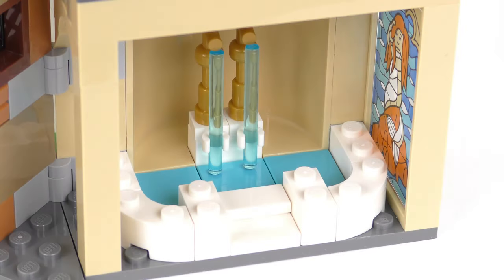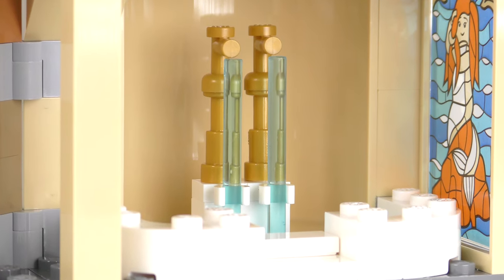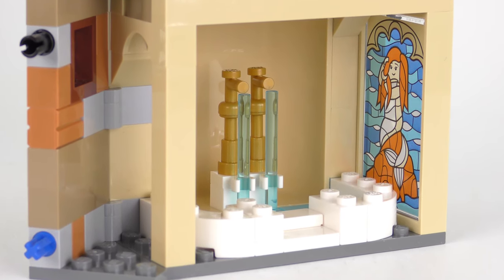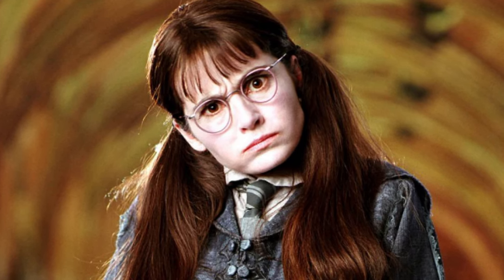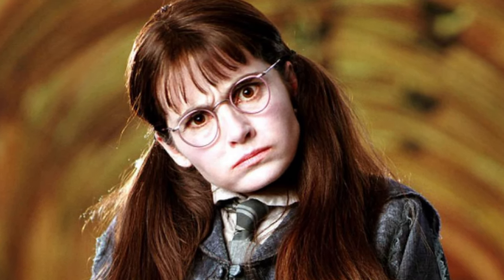Pretty much all of the room is taken up by a gigantic bathtub, which is so large it needs steps. We have some azure blue panels to give the effect of water, and a fancy pair of gold faucets complete with running water. It's a simple but very well executed part of the set, and my only regret is that we don't have a golden egg for Harry to muse over while he's taking a bath. Come to think of it, we should also get a Moaning Myrtle minifigure. Maybe we'll get one of those in the Harry Potter Collectible Minifigures Series 2.